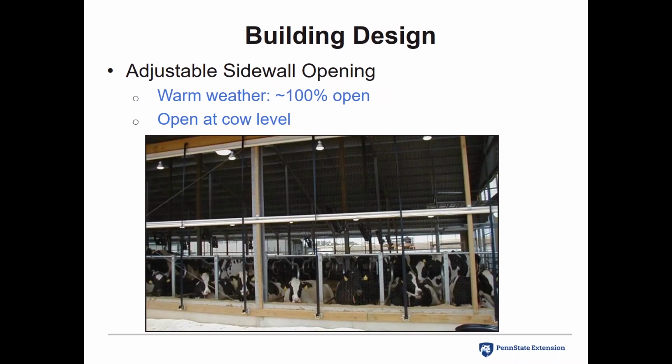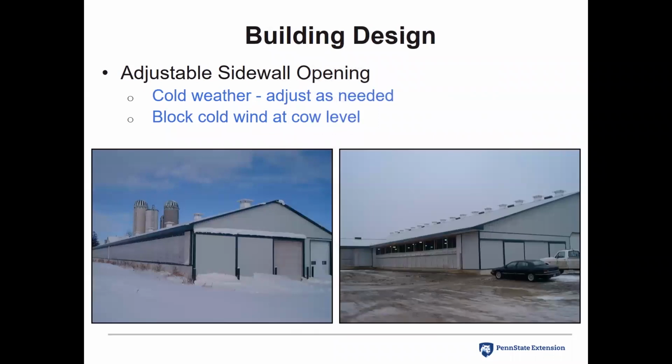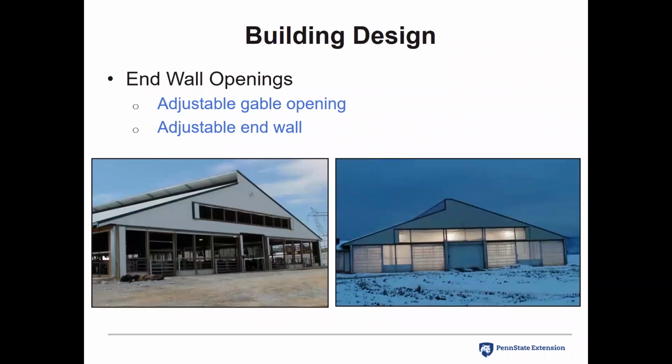So as much as 100% of that opening, we just want to make this building a pavilion for these cows, provide shade, provide as much fresh air as possible to get in and out of that building. But during the colder weather, we want to block those winds, especially at cow level, at least on the prevailing wind side. If the wind is blowing from the northwest, we can open the southeast, that south side, to allow that lower pressure on the other side of the building to draw that moisture and pollutants out of the building.